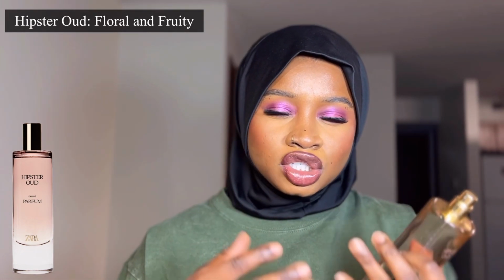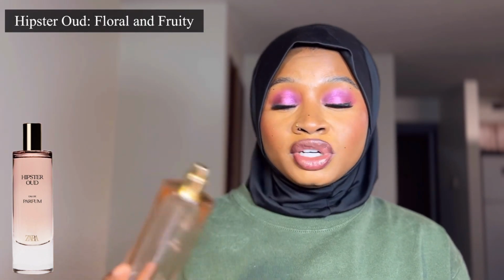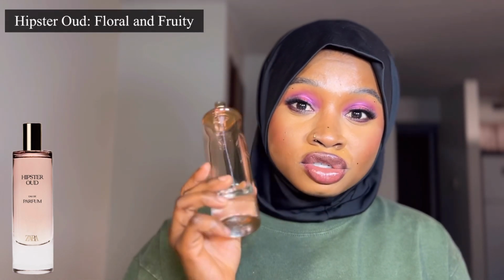It's a medium scent where it's not light but it's not too heavy. It's like at the center. And again, honestly, to me it smells quite feminine, but it smells really good. I am not able to tell what notes are in this perfume. I just know that it smells good.